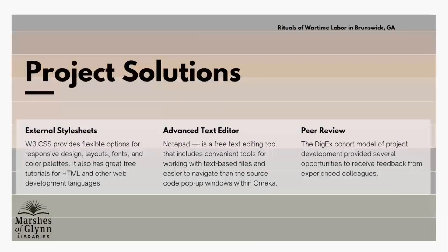I also, for the web development, used a text editing tool rather than the built-in editors behind the screens, just so that I could use things like find and change commands to really manipulate the text before bringing it into the actual back end of the site.